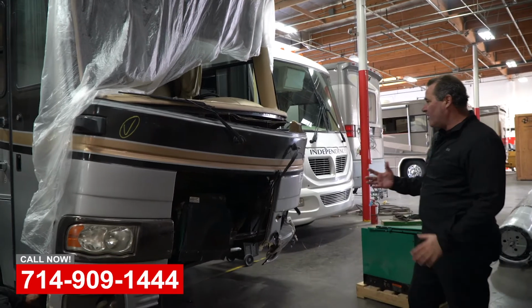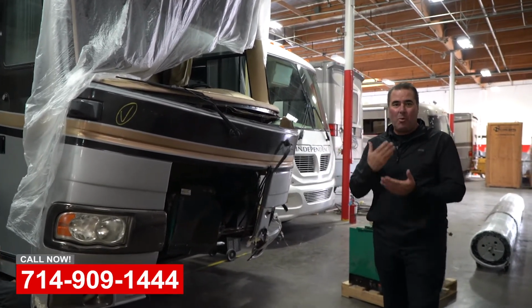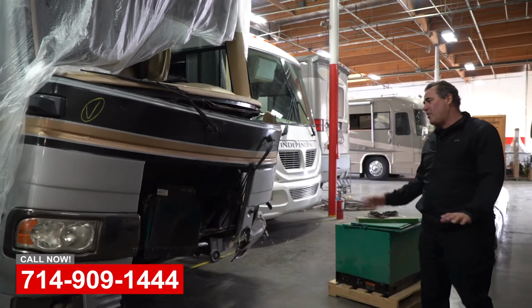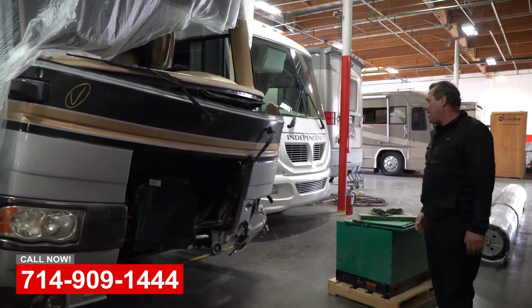So, secure your stuff inside your motorhome. No blocks and knives on the counters. Put everything in the sinks and drawers. Bolt everything down so it's not flying around your motorhome if this happens to you.